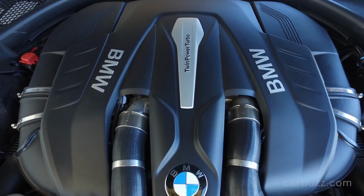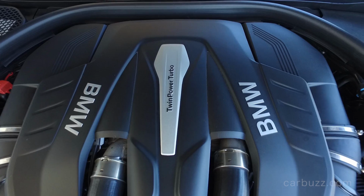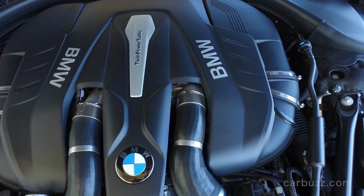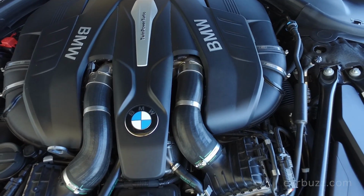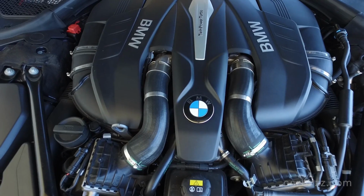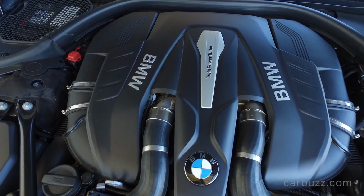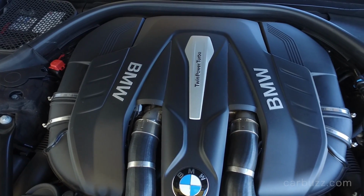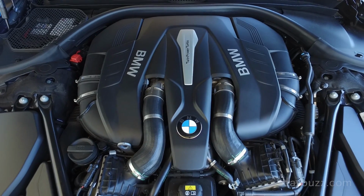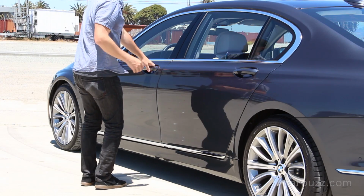Now, under the hood here is a 4.4-liter twin-turbo V8. It's got a total of 440 horsepower and 480 pound-feet of torque. The base engine in the 7 Series, the 740i, is a twin-turbo 3-liter inline-6 with 320 horsepower. Obviously, the 750i is the upgraded, more expensive version, and when you add the X as in xDrive to it, that means it's all-wheel drive. The 7 Series, like the 3 and 5 Series, comes standard with rear-wheel drive.